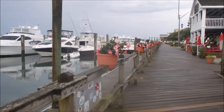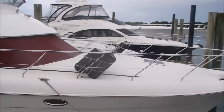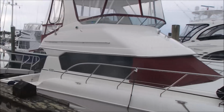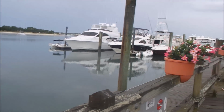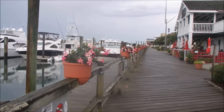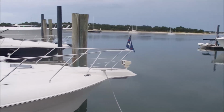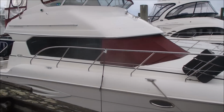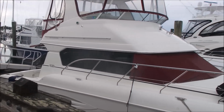This is Beaufort waterfront in Beaufort, North Carolina. Beaufort was established in the early 1700s, but today we're going shelling in Shackleford Banks. So soon we'll board a boat and go on over there.